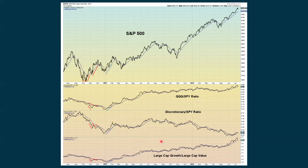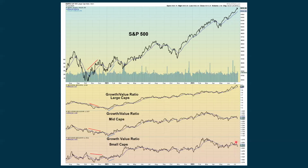And we look at a number of different growth to value ratios. We're actually coming down now with the Qs to S&P back down to the moving average, but the moving average is still going up. Discretionary to the S&P showing a little bit of improvement, and now the moving average is starting to go up. We're coming back down to an advancing moving average with large cap growth compared to large cap value. So we are still holding up with the large caps, but we're not really seeing that follow through with the mid caps or the small caps, at least yet. So we're not seeing an awful lot of strength, at least on a continual basis yet.